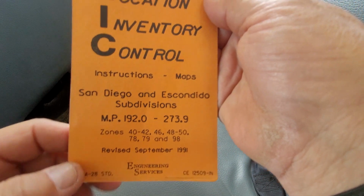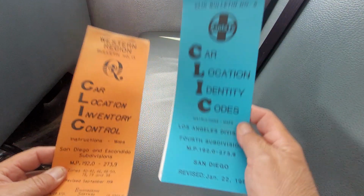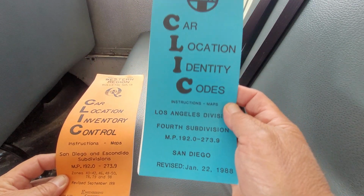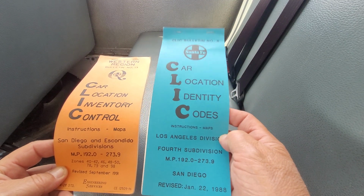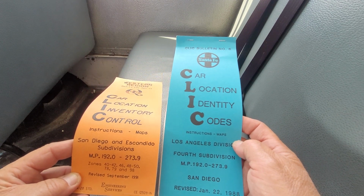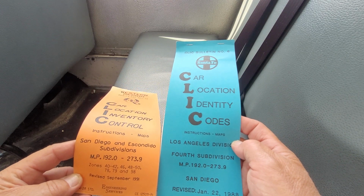Dated for 1991. I have a second one I just did from 1988. Interesting how they describe it differently. This one says 4th Division, subdivision. For Los Angeles Division, 4th subdivision, then this one just says San Diego and Escondido subdivisions. Gives the same mileposts, but it'd be a little bit different.